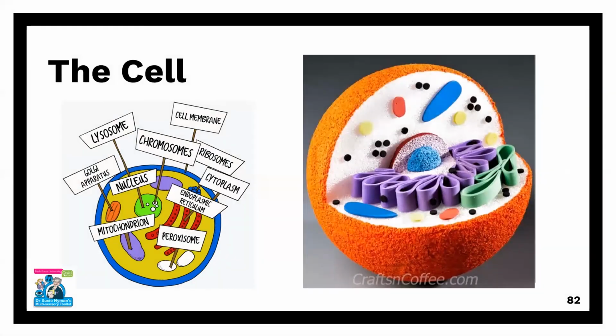Here's the cell. This is an actual diagram for my students for the cell. And I've actually got the artist to draw this for me, and the one on the right is actually from Pinterest, I think you call it, where you slice a ball and then put the different parts in with, it could be modeling clay or it could be Play-Doh or something like that.